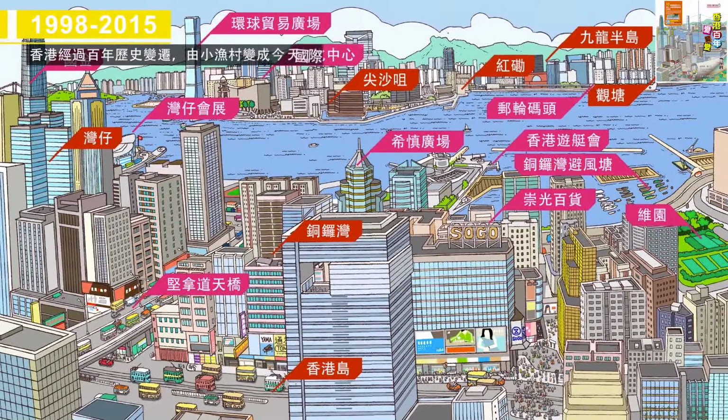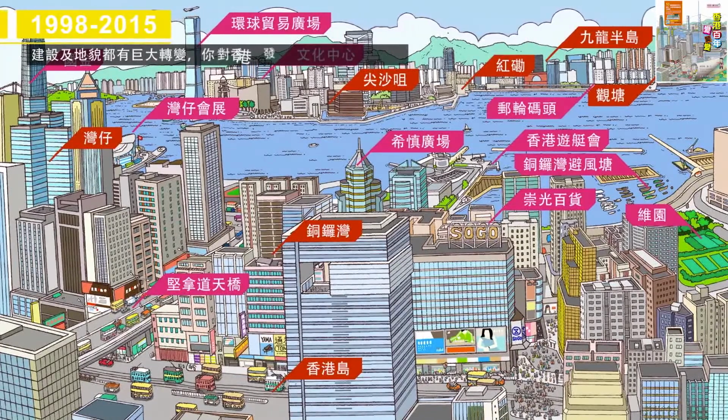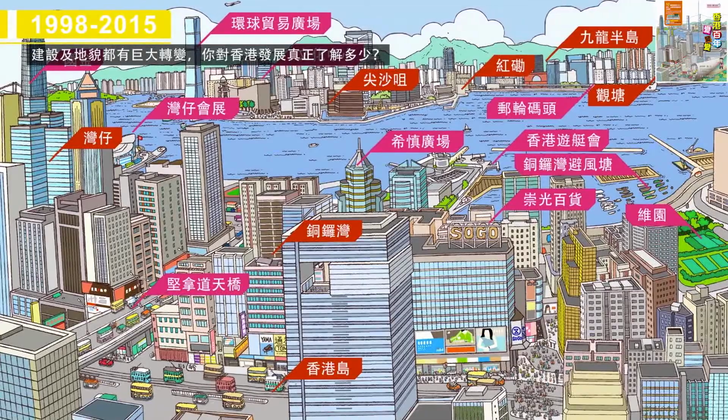What is Hong Kong going to be like in the next 20 to 50 years' time? Well, you will probably see many more changes ahead. And do you know you're playing a very important part in it? May God bless Hong Kong and help us to make it a better home for everyone.